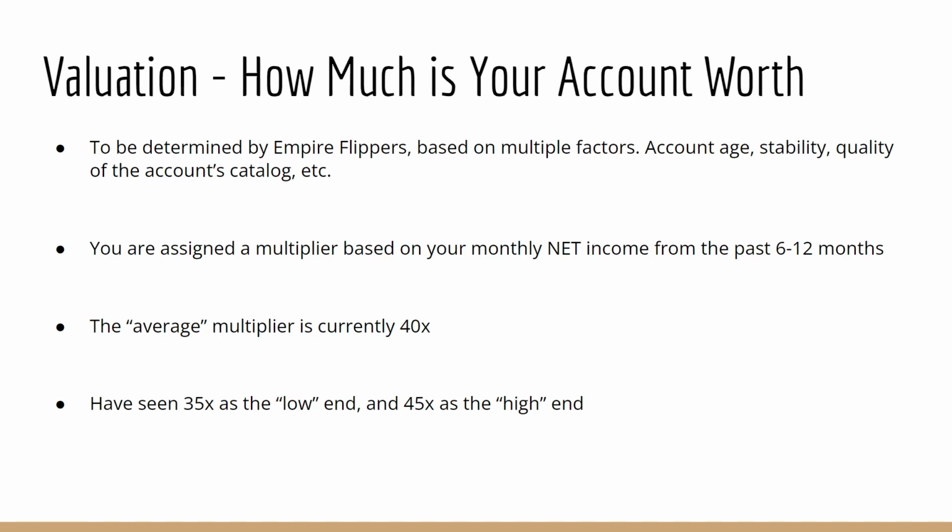The quality of the books that are in your account's catalog. Do you have one book making all the money in the business? If it's just one book, that's kind of a high risk for the business because one book can fall down and therefore the whole business falls down.